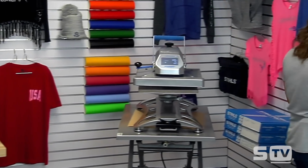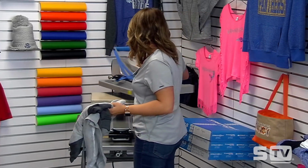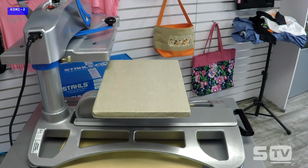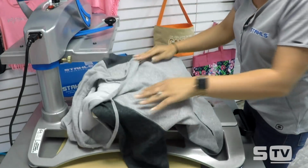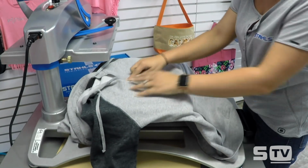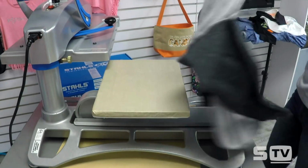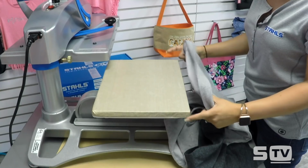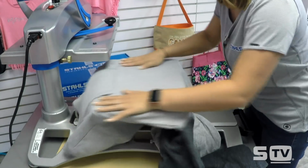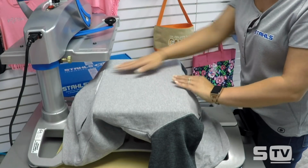All right, so today we're going to be using the Fusion, and you can see I have loaded on here my 11 by 15 platen. I'm going to be working with a hoodie today, and I'm going to show you why I chose to use 11 by 15 for this. If I were to thread this onto my standard 16 by 20, I would have thick seams and some other seams getting in the way of getting a nice flat, even pressure. So I have my 11 by 15 rotated into a landscape, and I'm just going to thread this on so that both seams are falling off to the edge, okay?